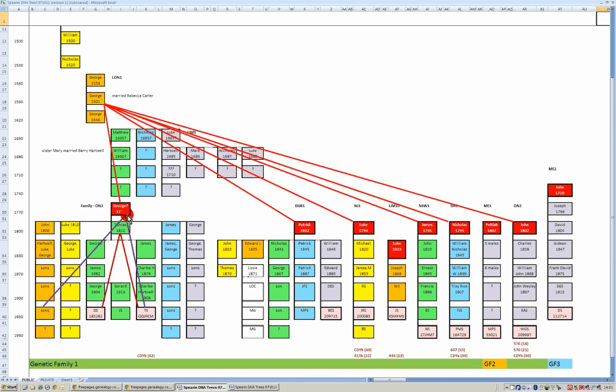But supposing the haplotype of this descendant of John was different to that of TS, what would we do then? Well, we could find another distant cousin to both of these people, and we could test him. Say, for example, a descendant of James. Now, depending on the results, if the haplotype of James was exactly the same as the haplotype of TS, then we could conclude that the haplotype of George was exactly the same as these two here.